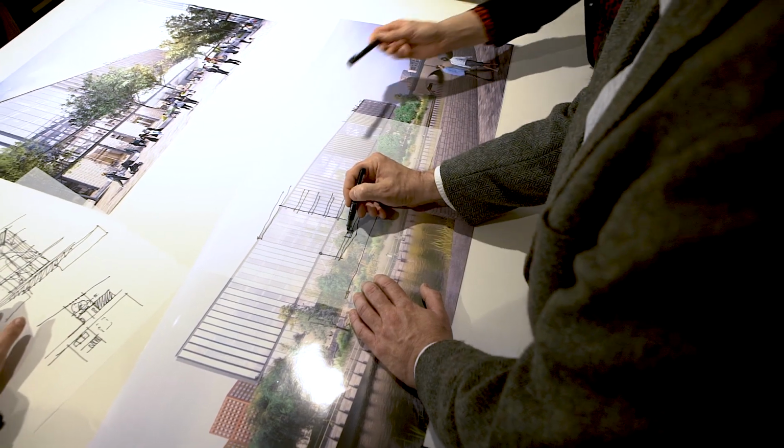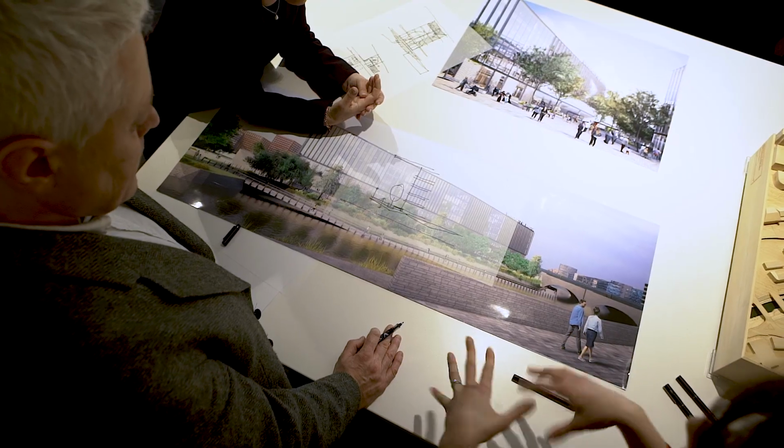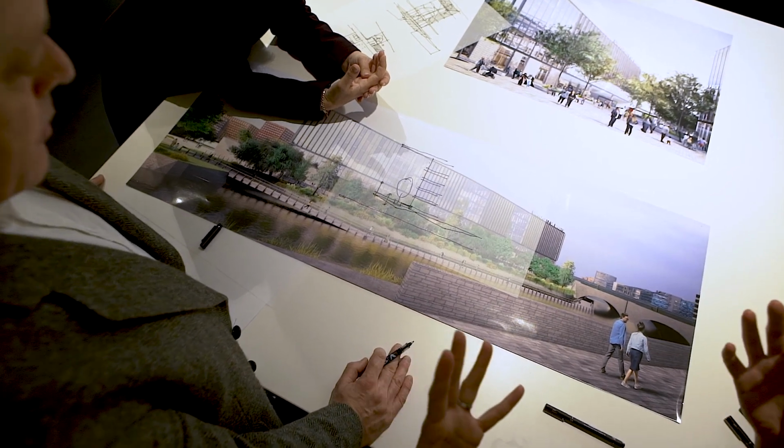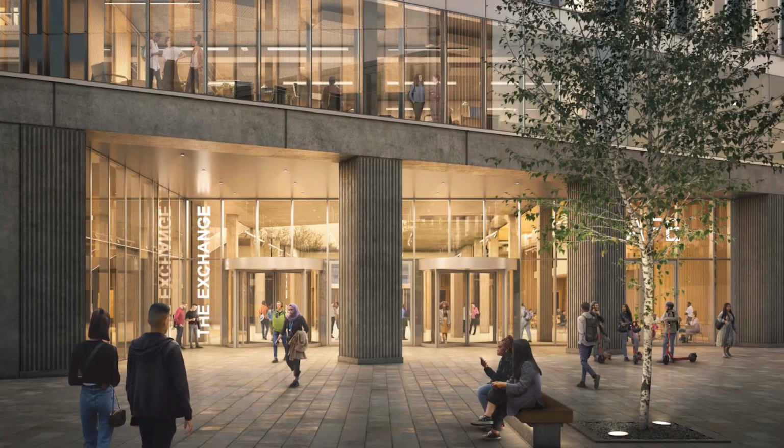So the physical side of things includes things like gradients, steps, places to sit, making sure that people feel like they have places to rest. Because this idea of it not being a corporate place, this being a public place, the role of greenery in bringing life and change and seasonal interest and making people feel comfortable, I think is really important.